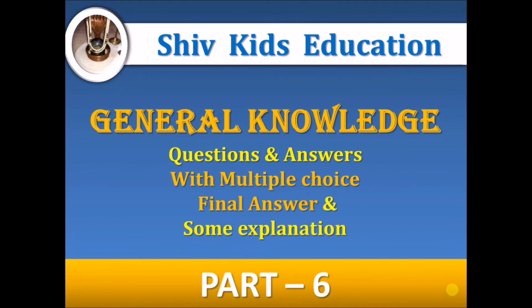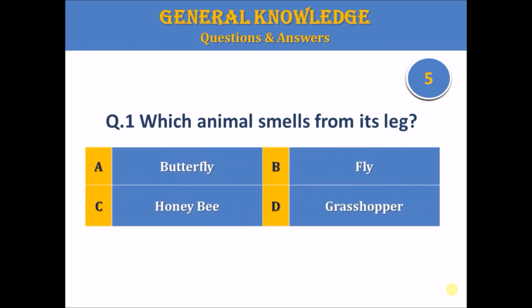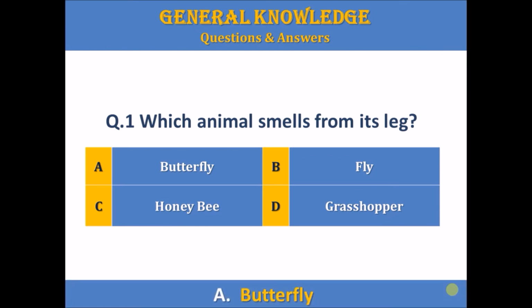Let's start with the first question. Which animal can smell from its leg? A. Butterfly, B. Fly, C. Honeybee, or D. Grasshopper? Your time starts. The answer is A. Butterfly.